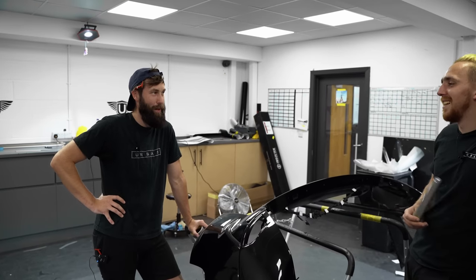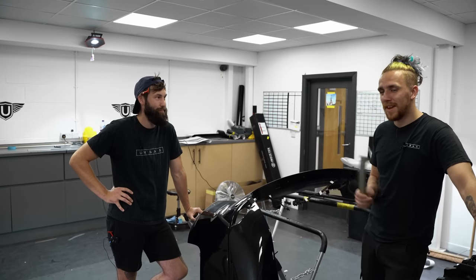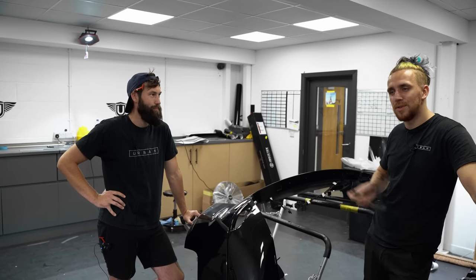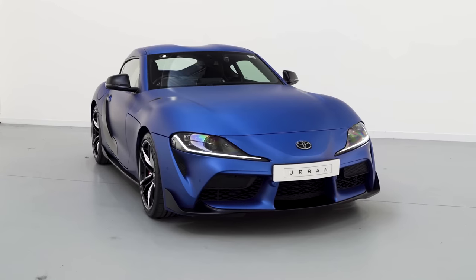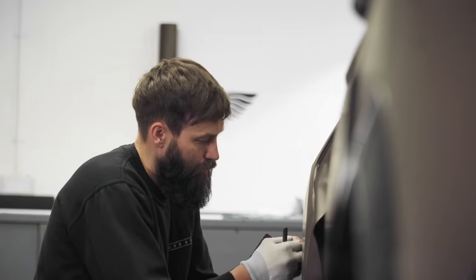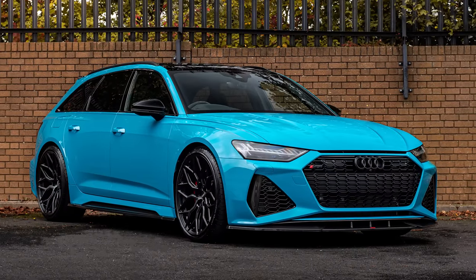Cav likes wrapping satin black. I do not like wrapping satin black. That's your favourite colour? My favourite colour that I've wrapped is probably the matte metallic blue Supra. That was a bad boy colour. That was a different one. Or the brown Urus, or the RS6 Miami blue. Yeah, that was a nice one.